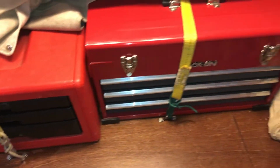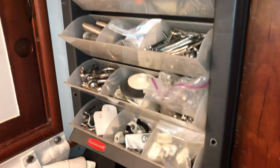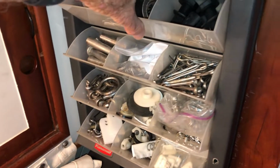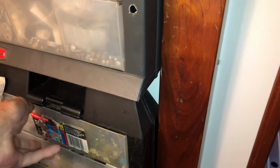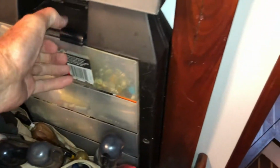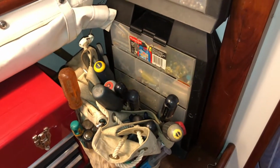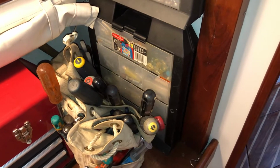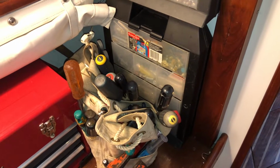And then there's all kinds of little parts here. There's a nice detail. These are deck parts here, split pins, that sort of thing. And then down here, behind here, is more engine and hydraulic parts, that kind of thing. You could pretty near rebuild the main engine with the parts we have, but that's all under the big double berth in the aft cabin. Lots of tools.